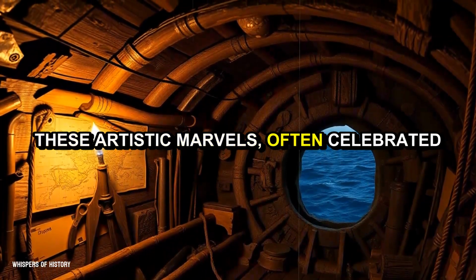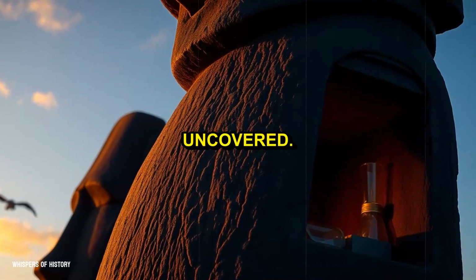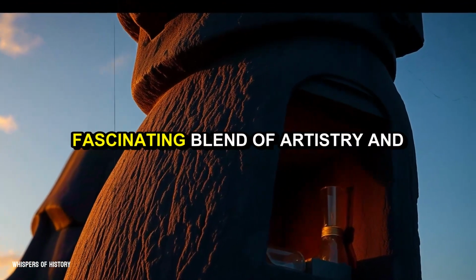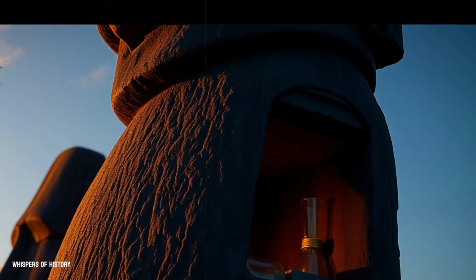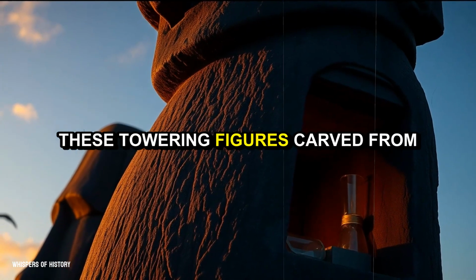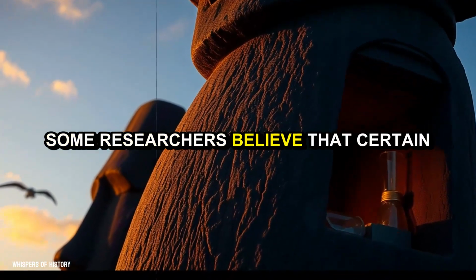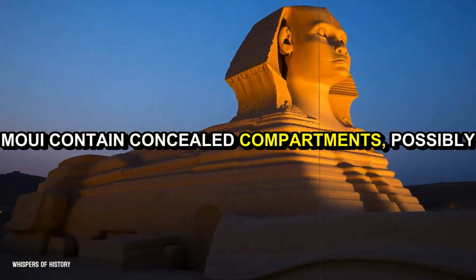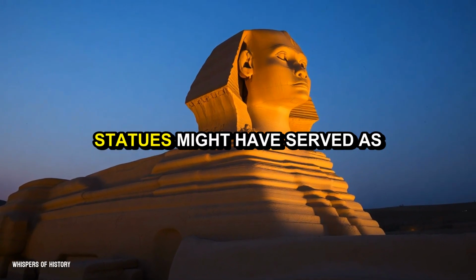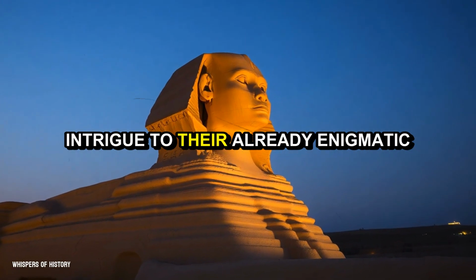These artistic marvels, often celebrated for their beauty, also hold secrets within their stone and marble forms waiting to be uncovered. Now, let's shift our focus to the hidden spaces tucked away within ancient sculptures, a fascinating blend of artistry and mystery. Take, for example, the iconic statues of Easter Island known as moai. These towering figures carved from volcanic rock are more than just monumental art. Some researchers believe that certain moai contain concealed compartments, possibly used to store sacred objects or even human remains. The idea that these massive statues might have served as both spiritual symbols and practical repositories adds a layer of intrigue to their already enigmatic presence.